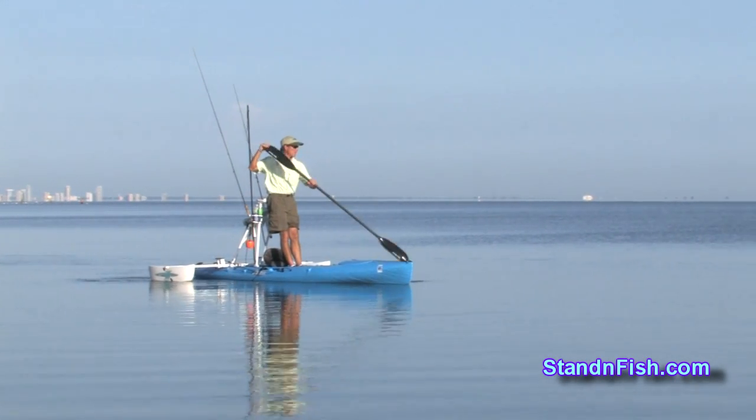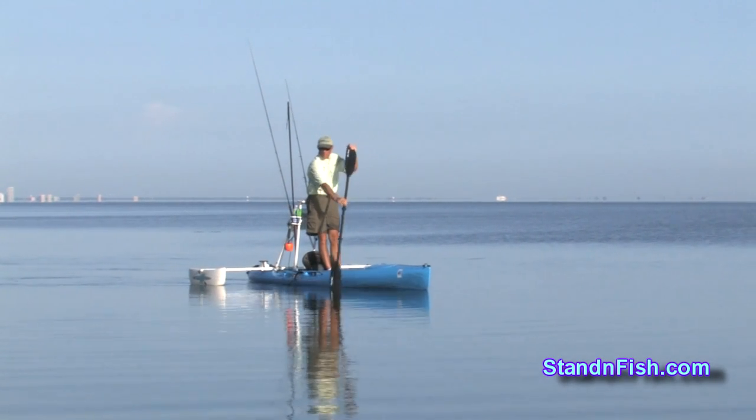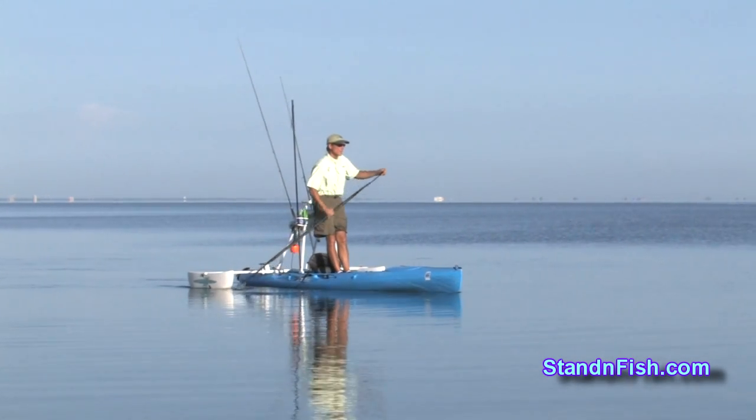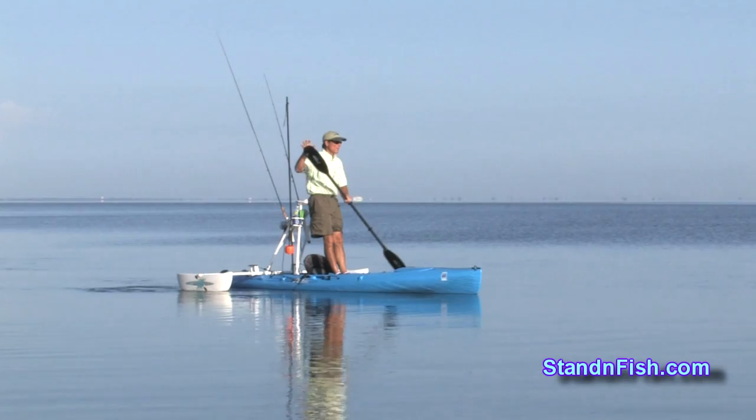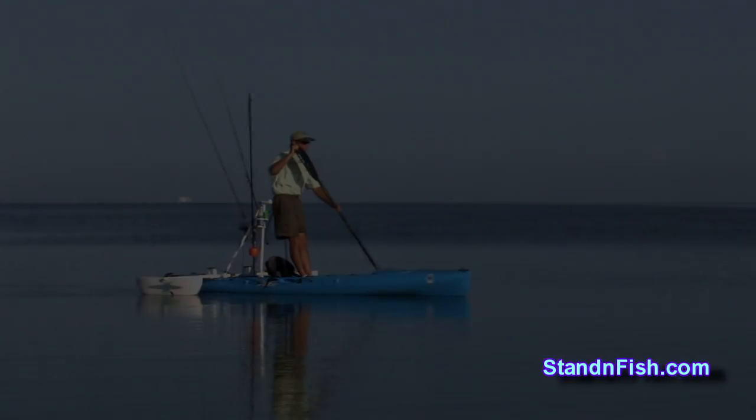So the Standnfish system affords you the ability to comfortably have a leaning post, nice wide pontoon system. You have literally the comfort you would in a flats boat fighting a fish during the process. This system came about through years of development.